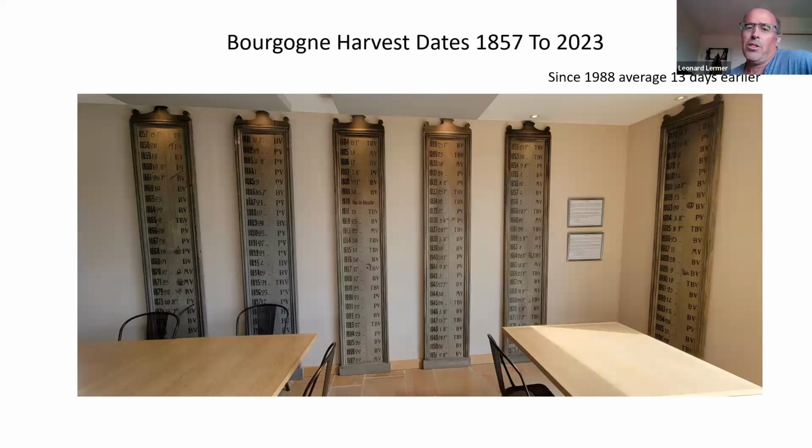And this one, I was just in Burgundy, and I thought this was interesting going back to 1857. One of the wineries had recorded their dates of harvest, and obviously this is always the same Pinot from the same fields, and they typically fluctuate between September and October, and now they're obviously producing it more.